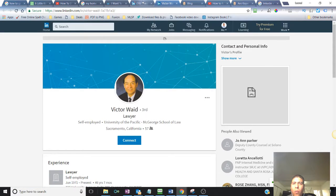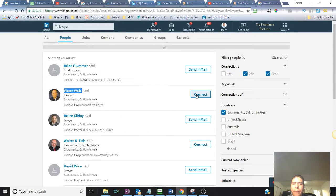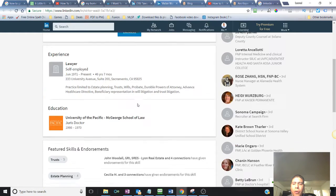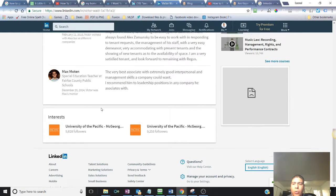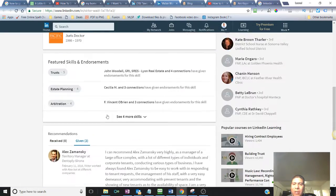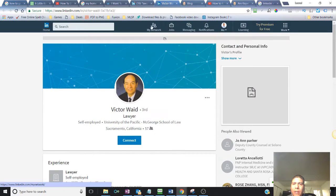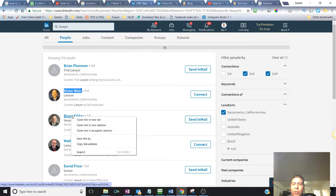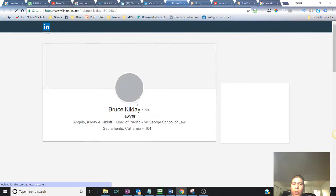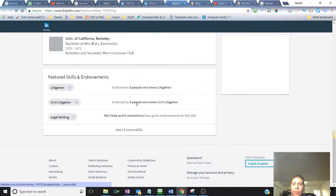But anyway, if the connection request is going to take too long, or if they don't approve you, another thing you can do is go to the group section. This is a bad example. Scroll down to see if you can see the groups a person may belong to, right? Because something you can do is join the groups those people belong to.